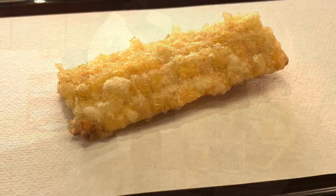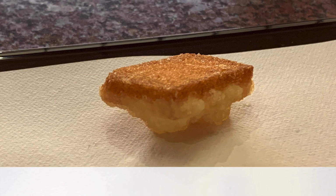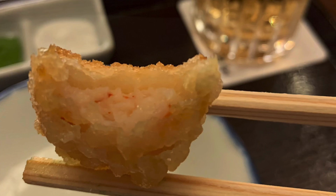First piece, we have corn tempura. Next, we have a crispy rice with tarabagani inside. Tarabagani is king crab. Alright, now we have Hokkaido uni rolled in nori.